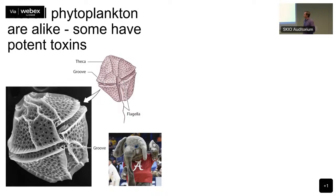And as many of you may know, this is the mascot for the Alabama Crimson Tide. His name is Al, which doesn't make a whole lot of sense because he's an elephant. And so I'm going to propose right now that we change the mascot name to better reflect the team name. And we're going to call him Honest Al. And so he's a dinoflagellate now, Karenia brevis. He can even keep the trunk because it's like a flagellum.